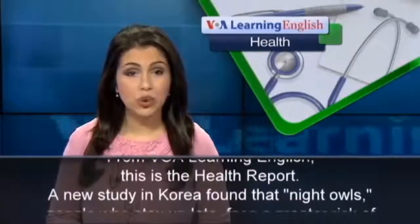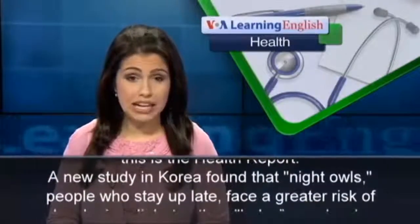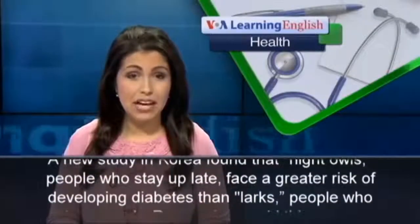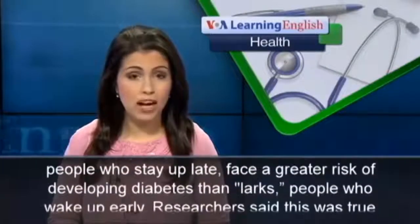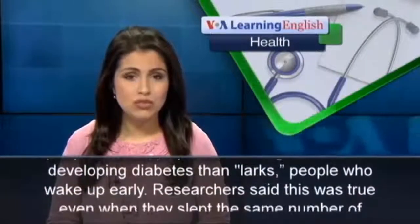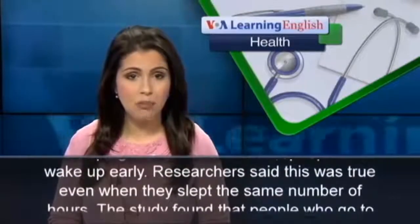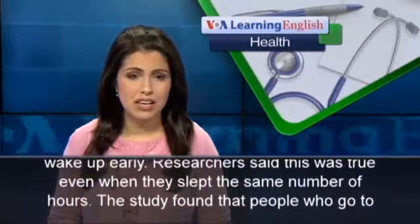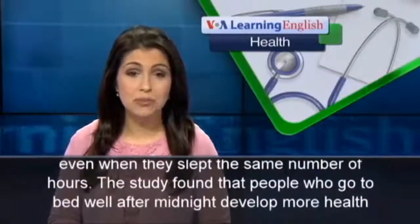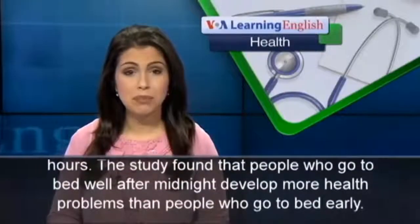A new study in Korea found that night owls, people who stay up late, face a greater risk of developing diabetes than larks, people who wake up early. Researchers said this was true even when they slept the same number of hours. The study found that people who go to bed well after midnight develop more health problems than people who go to bed early.